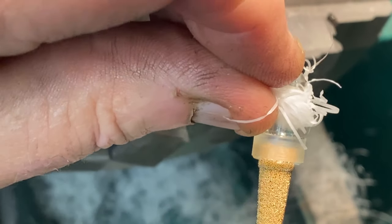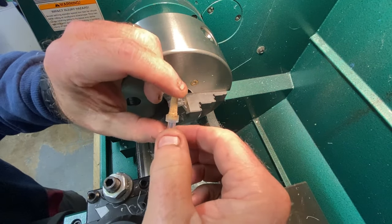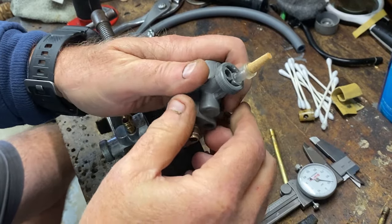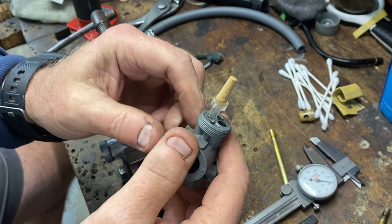Bunch of hair around this sucker, said the wife. Here we are. Does this count as a midweek machining job?